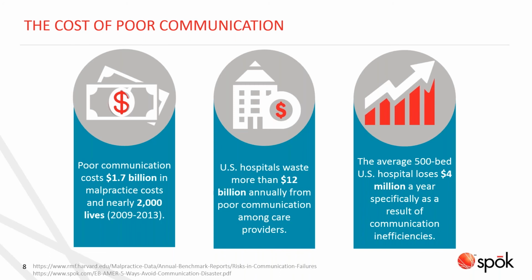In addition to potentially delaying critical treatments leading to patient harm, inefficient communications can increase average length of stay, reduce reimbursements, and lead to poor patient satisfaction results. Researchers estimate that U.S. hospitals waste more than $12 billion annually through communication inefficiencies. That means that a 500-bed hospital is estimated to lose more than $4 million per year. However, that study's concluding remarks do mention that, quote, "information technologies and process redesign may help alleviate some of this financial burden."